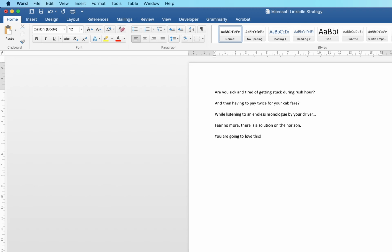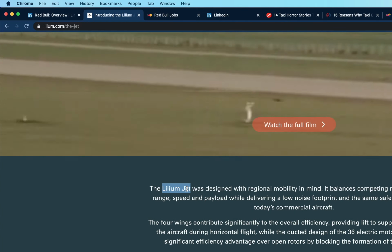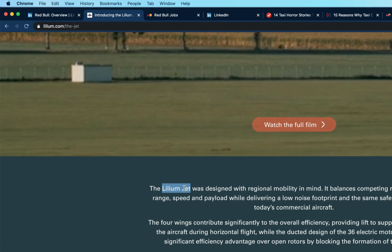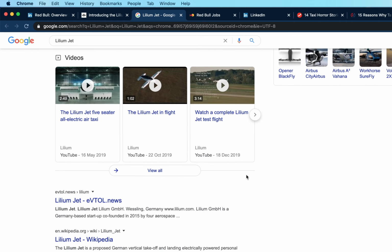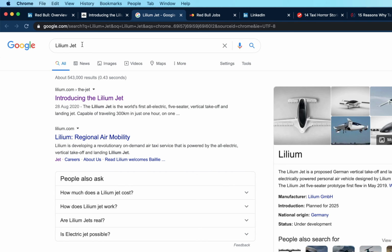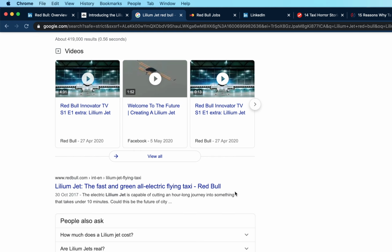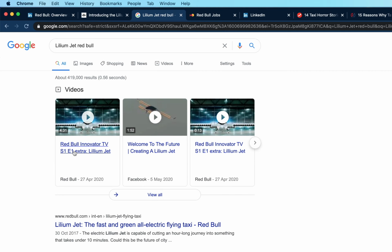And then you can say, and I'm going to make up some information because I just don't have the time to research it closer. But we're going to say, let's assume Red Bull has some venture capital fund. Actually, what's the relationship between Lilium Jet and Red Bull? Then we might think, how are you going to finish work when you have to Google everything? But the idea really is you want to get this accurate. So if you work in a company, obviously you have a lot of this information at your fingertips and you don't have to do that much Google research as me. But let's see, Red Bull Innovator TV Series 1. Okay. That's the framing.